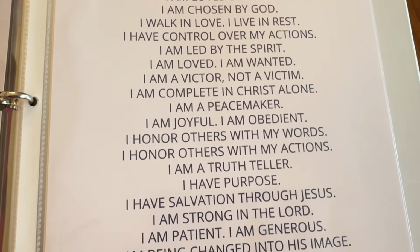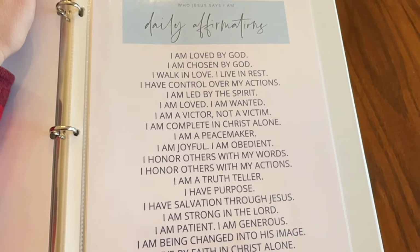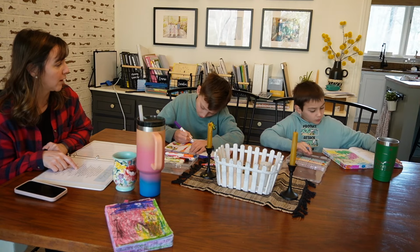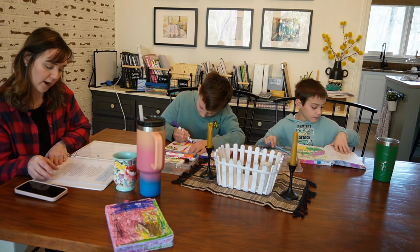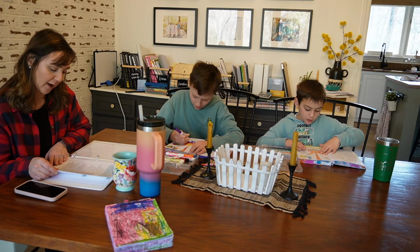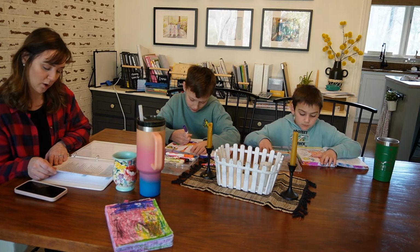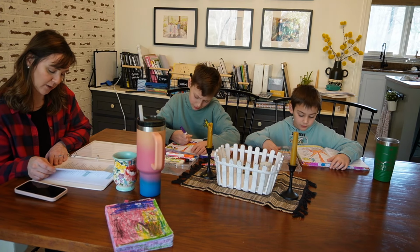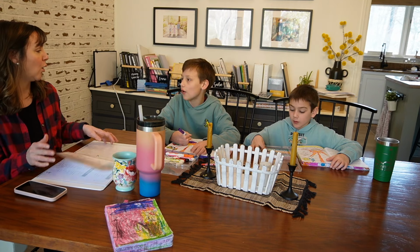I am complete in Christ alone. I am a peacemaker. I am joyful. I am obedient. I honor others with my words. I honor others with my actions. I am a truth teller. I have purpose. I have salvation through Jesus. I am strong in the Lord. I am patient. I am generous. I am being changed into His image. I live by faith in Christ alone.